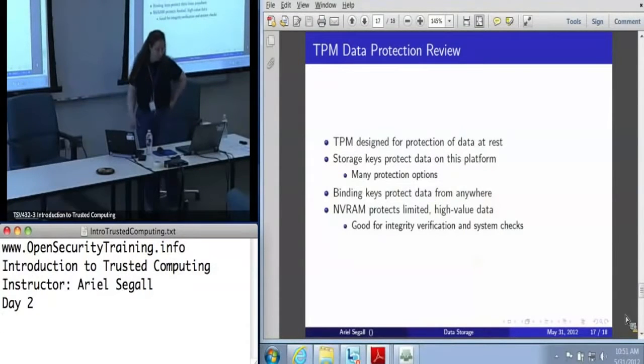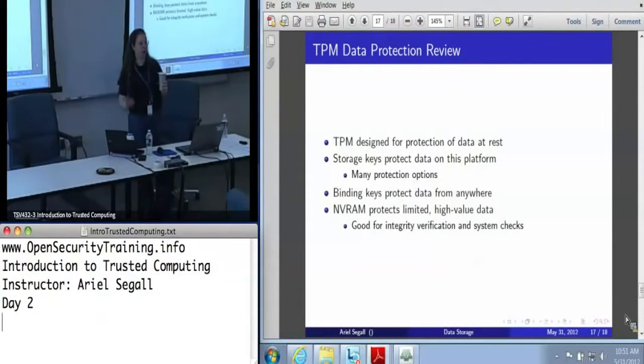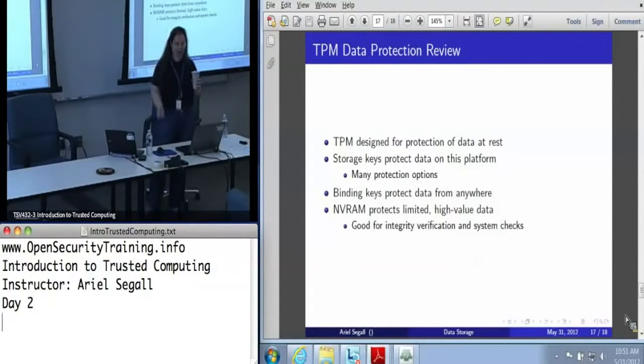So in short, the TPM is very good at data at rest protection. We can use storage keys for data on this platform, and that gives us a lot of different protection options, including PCR constraints and locality constraints, authorization values. Binding keys protect data from anywhere with a little bit less flexibility. The more constraints you want, the more out of the way you have to go with creating your binding key.